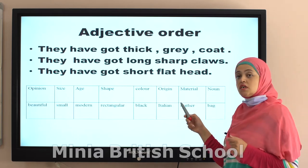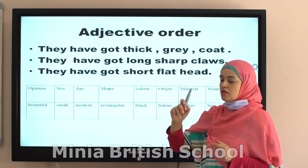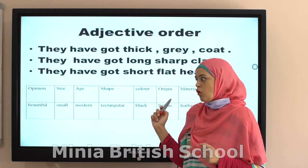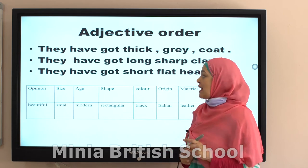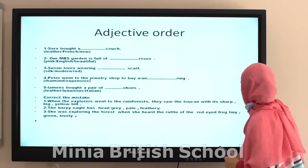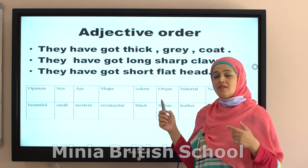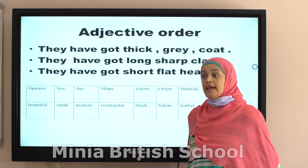Okay, the material, and then the thing I'm talking about. We have some examples here. It doesn't mean all of these adjectives, I must use them all. No, maybe I use 3 or 4 or 5 of them, and maybe I skip one of them. Maybe I'll talk about the size, and I will skip the age and the shape, and then I will talk about the color. That's why I told you to help ourselves to know a way to know the order for them. Again, let's try.